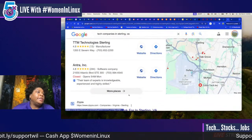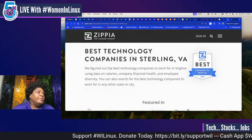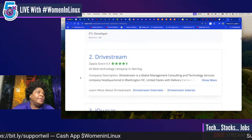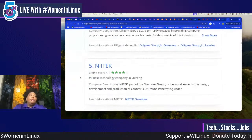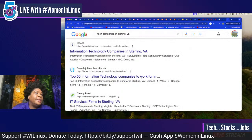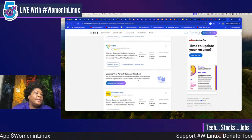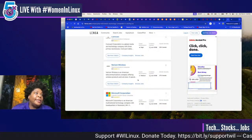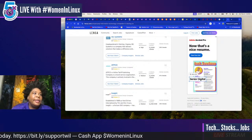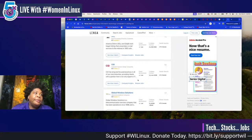So, tech companies in Sterling, Virginia. It'll probably be better if I use Zippia. All right. So REI, Drive IQ, Diligent Group, NITEC. That's what it gave as the best. Here we go right here. Uninet, Viatech, Telecommunication, Computer Designs, Rosetta Stone, T-Mobile, Comcast, Verizon, Microsoft, Westcom, Cognizant, AT&T, REI, Insight, ATPCO, ThreatQuotient, AOL, CGI.